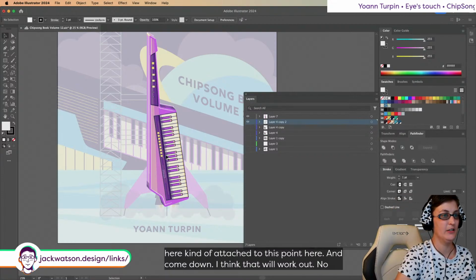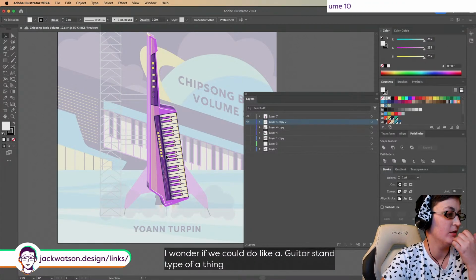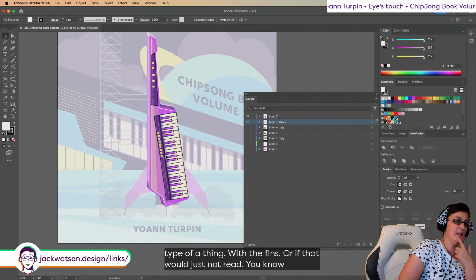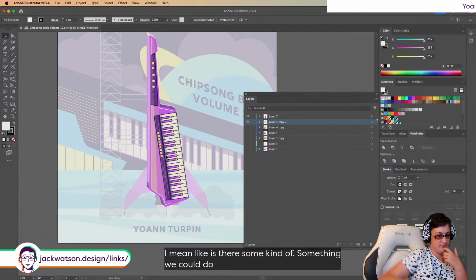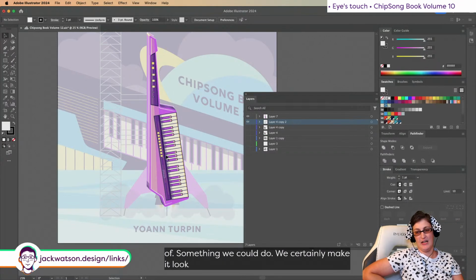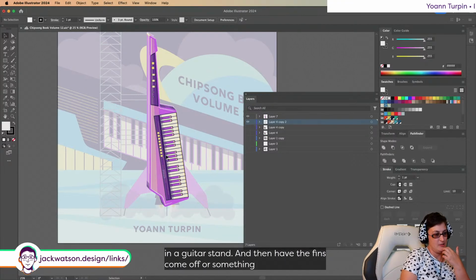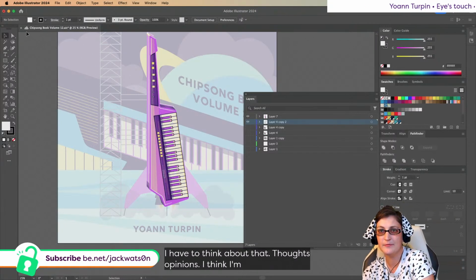I wonder if we could do like a guitar stand type of a thing with the fins, or if that would just not read. You know what I mean? Is there some kind of something we could do? We could certainly make it look like it's sitting in a guitar stand, and then have the fins come off or something. I'll have to think about that. Thoughts? Opinions? I think I'm gonna make a note about that.